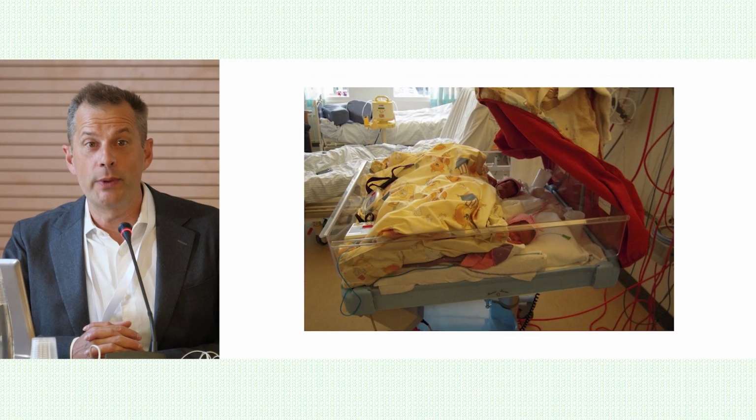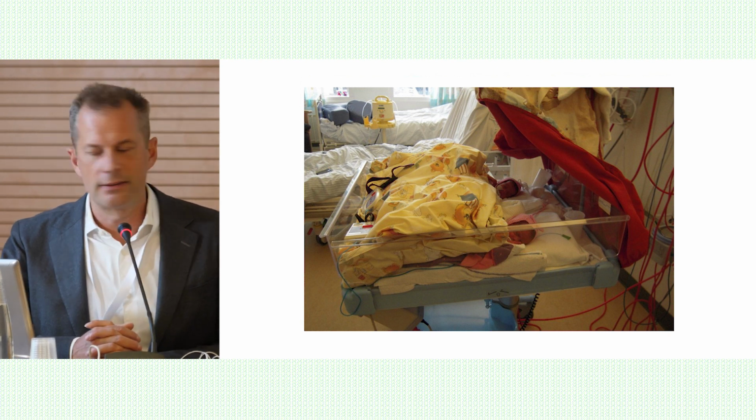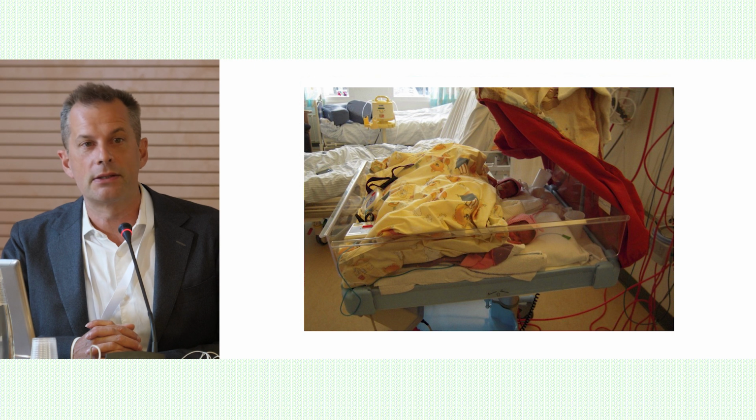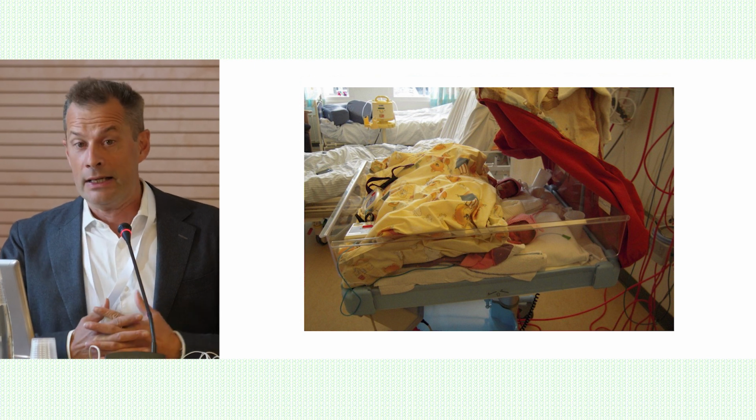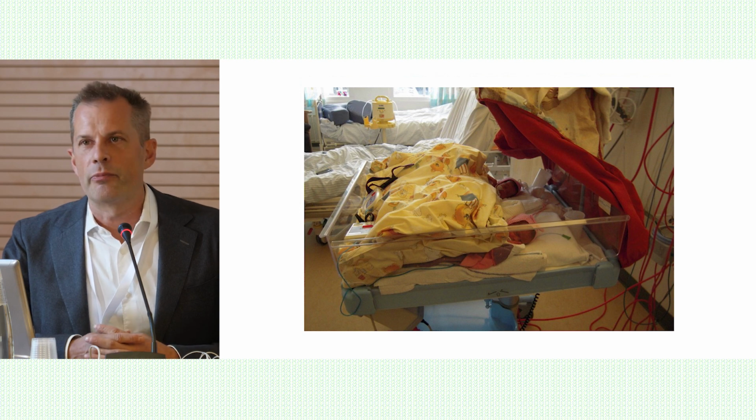This is an image of a set of twin girls. And like many twins, they were born too early. So in this case, these twins were born 2 months before the planned time. And of course, that leads to a number of problems.